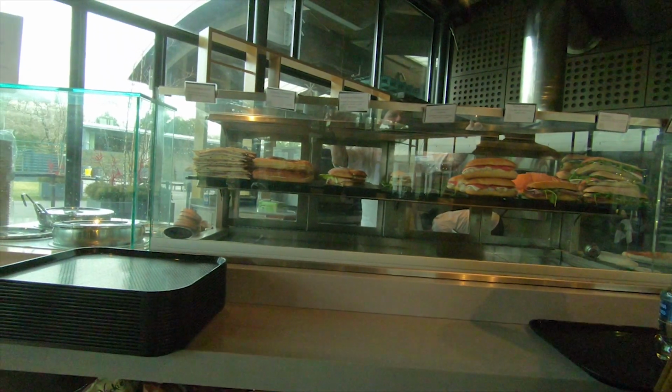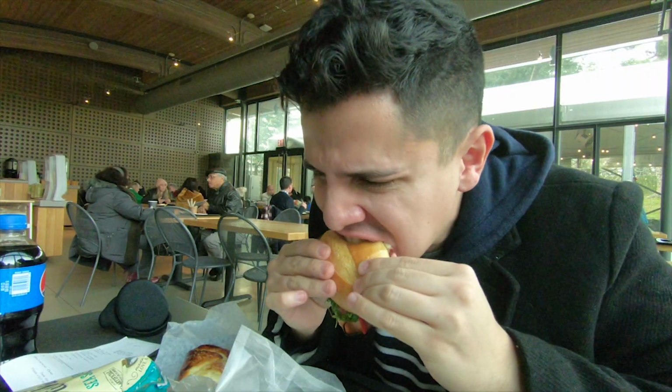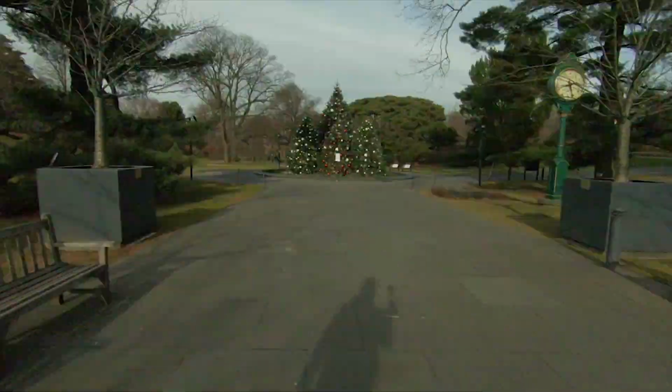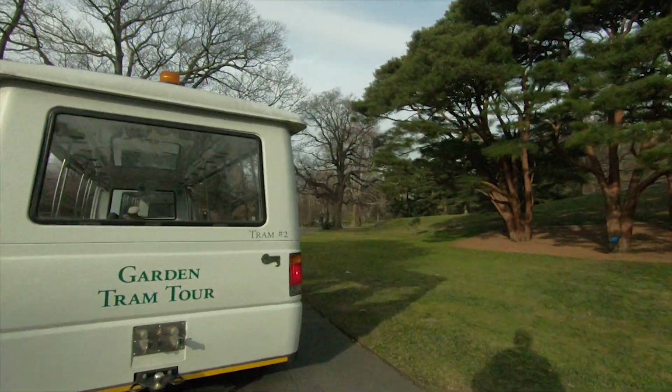Oh. Can I get an Italian sandwich, please? Hi. Thank you. Just left the cafe. God, I feel so satisfied at so many levels. Yeah, we're kind of back at the entrance, and I'm on my way to take the tram. But, oh shit, there's a tram.